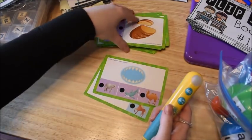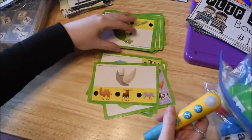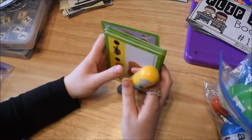So yeah, we enjoy hot dots, and these are just some examples of them. I have gotten ours off of Amazon if you're looking for them.